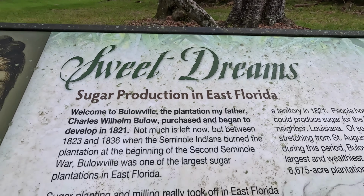This place is made out of solid coquina rock. Still has burn marks. Right here, one of the coolest parts of this plantation is this badge up there that says Bulowville. And this area would be the boiler and machinery room.